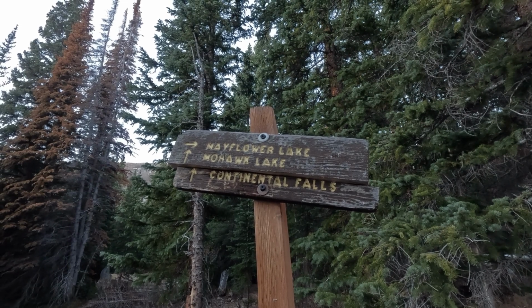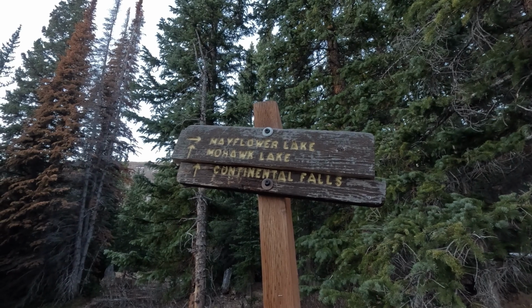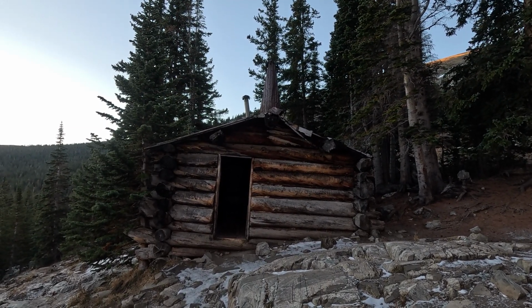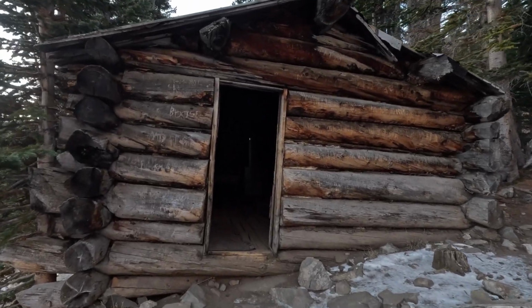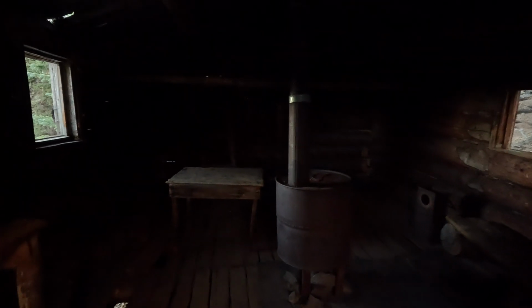We've made it up to a trail split. We're gonna stay to the right, take it up to Continental Falls and also the Mohawk Lakes. And we've made it up to some old mining ruins. Let's go check this cabin out. I'm sitting on this little bench in here, super comfy.